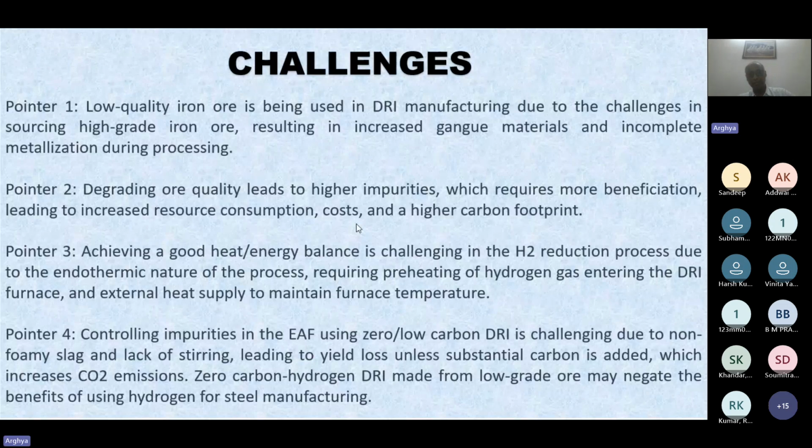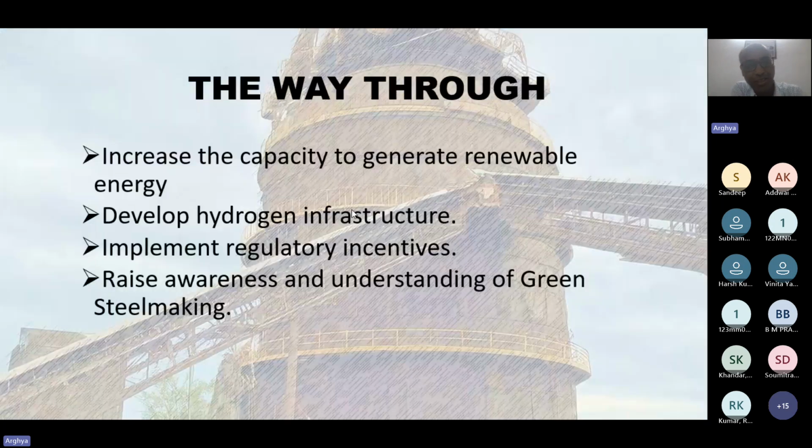So what is the way forward? What should be done? We need to think of increasing the capacity to generate renewable energies, and development of hydrogen infrastructure. Like China is trying to break ammonia into nitrogen and hydrogen, and then this hydrogen can be used in steel making. And there are other kinds, like electrolysis of water, which gives you hydrogen and oxygen.